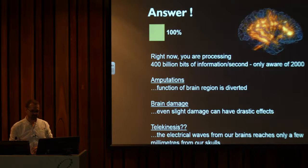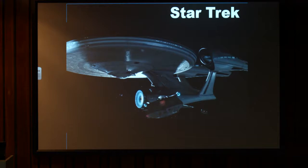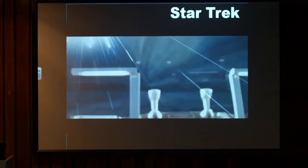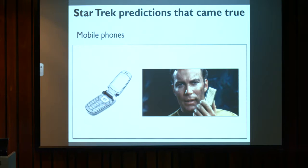Now, I told you it was going to be a nerd fest, and Star Trek is number two for me. Star Trek has actually managed to predict loads of things that have come true.